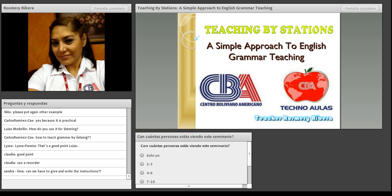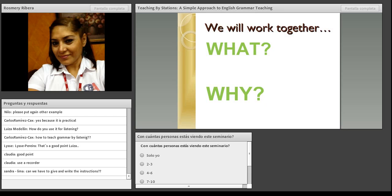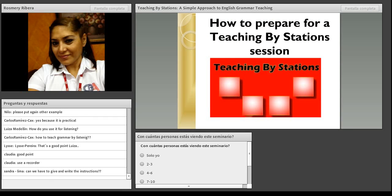Okay, we have to give and write the instructions. Actually, each station is clearly marked with its purpose. As you saw in the video, I had the who, the what, the when, the where. So they know what to do at each station. But you can also write the instructions on the board or give them the instructions.